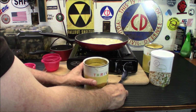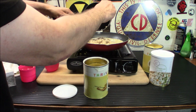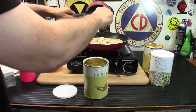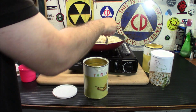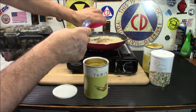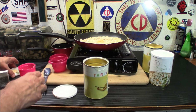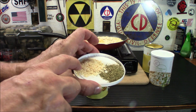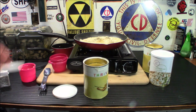Then I'm going to add my chicken. Dump that in there. That's all hydrated. Anything that isn't hydrated certainly will be by now. Okay. I'm going to add some garlic. And I'm going to add some of my own Italian seasoning stuff here, and a little bit of the Thrive diced onions. We'll just throw that in there.